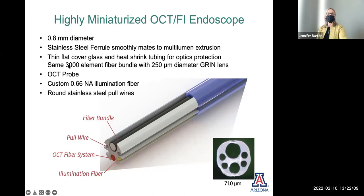All right, so we've got heat treated tubing over it. We've got a 3,000 element fiber bundle. Unfortunately, that means that our image is only going to have 3,000 pixels, right? But that was the biggest fiber bundle we could pick in there. There's no sensors yet that are small enough to put in there. So we can't do chip on tip, as they call it, although we might change that in the future because the sensors are getting smaller and smaller.